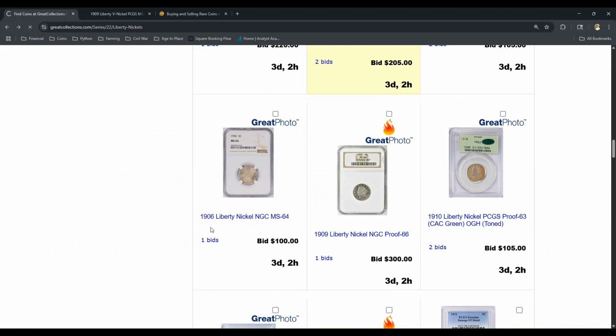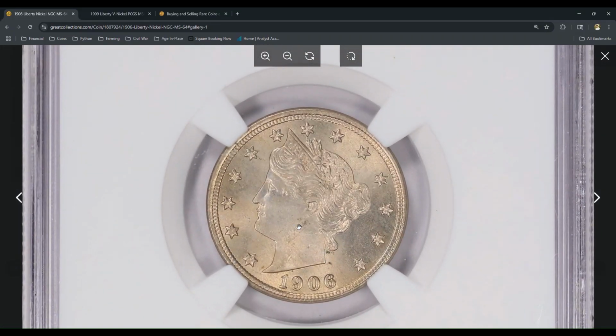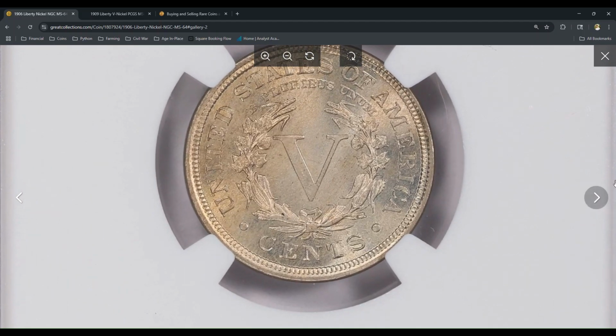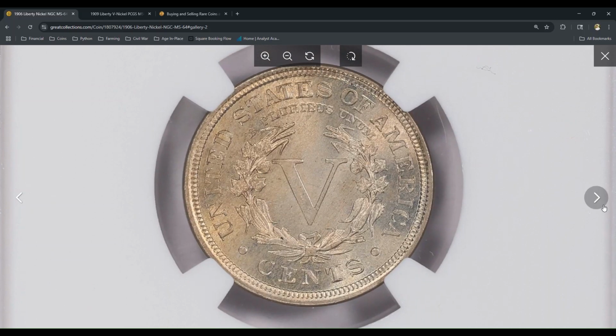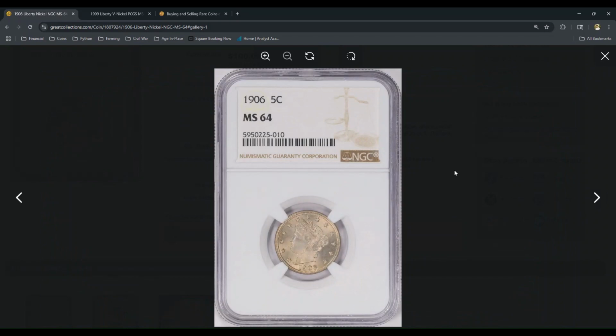Let's take a look at this 1906. Okay, so you can see right off there's a few spots, just nothing major. If that's a qualifier for you, then that might toss it out immediately. They just don't look like they're too bad. There's one right there in the corn. Also some natural toning there. It's a very original looking coin, but the strike isn't quite there on the obverse. Not a bad piece at all. This is probably a little more spotting than I would like on that obverse field right there, but very original coin, I'll say that.